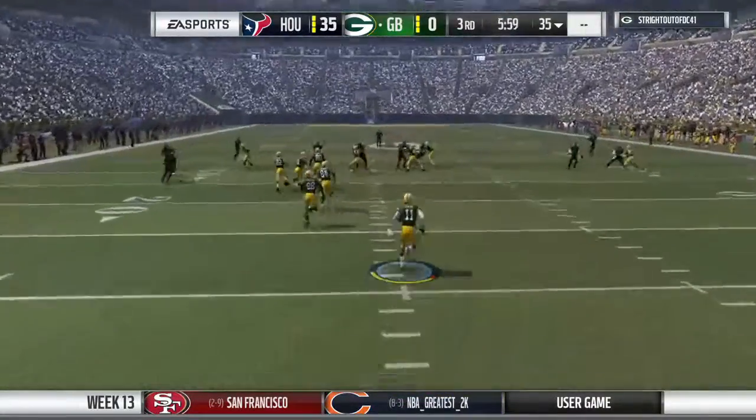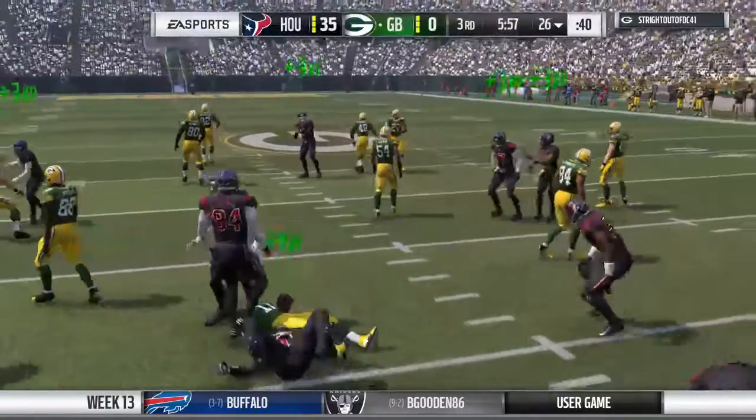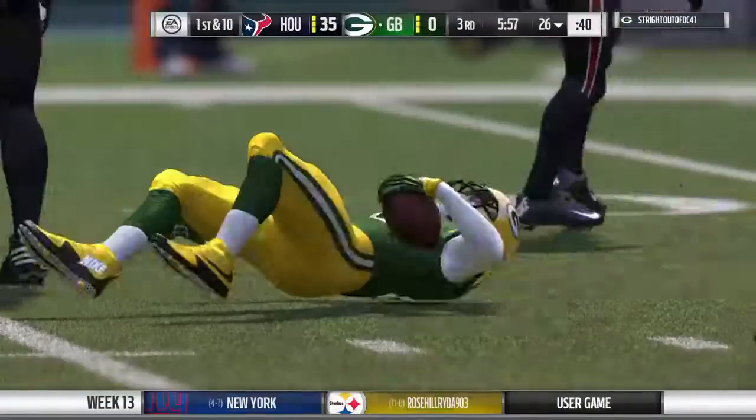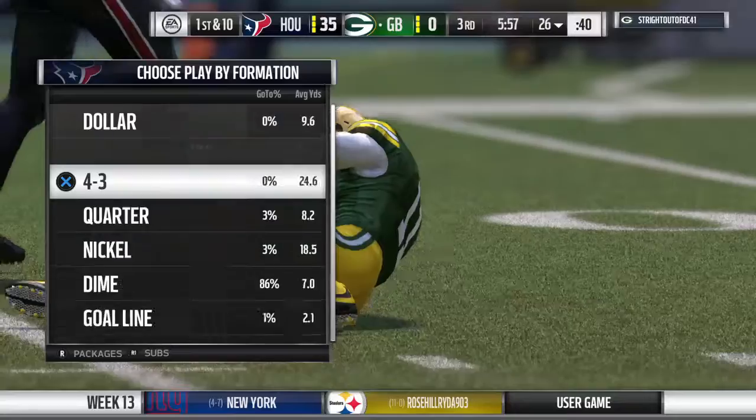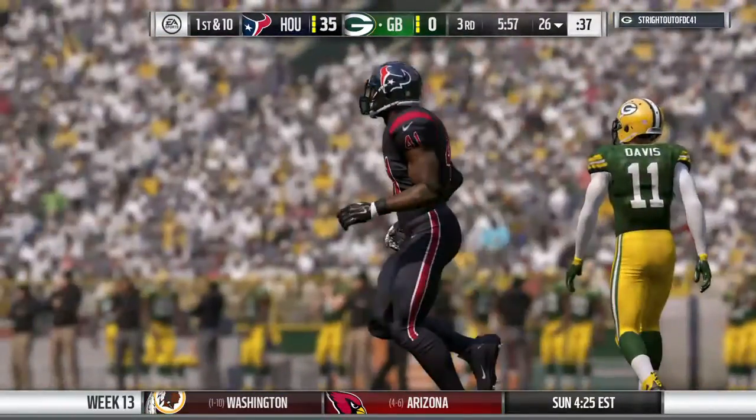This is taken at the 3. And he'll take this one near the 25, call it the 26-yard line. And Green Bay getting ready to go as they take the field. They come out here with a 0 on the scoreboard.